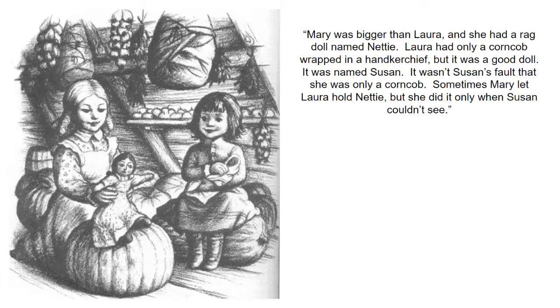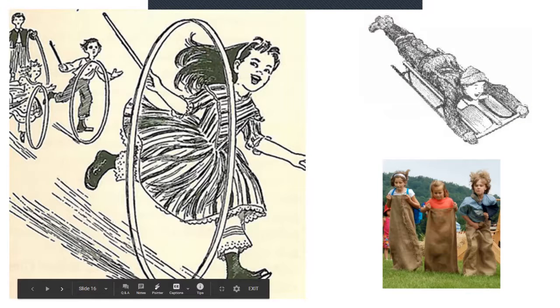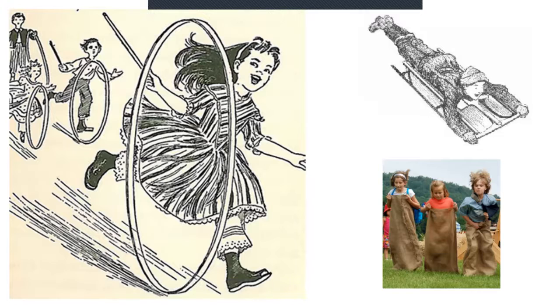When I was learning about the toys and games that children played with during the pioneer days, I found out that many of those toys and games had been around for a long time, and many are still around today. Here are some pictures of what else they may have played with.